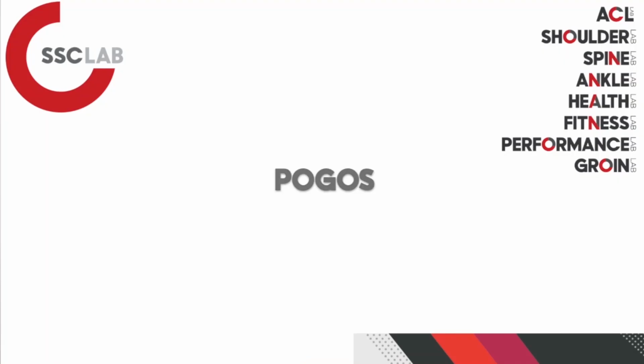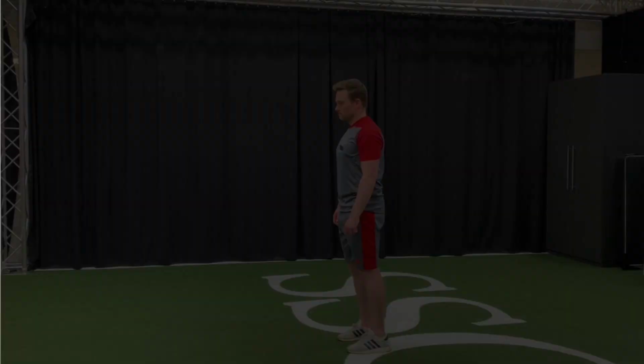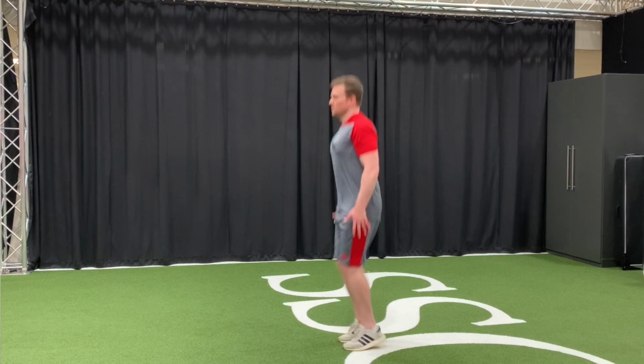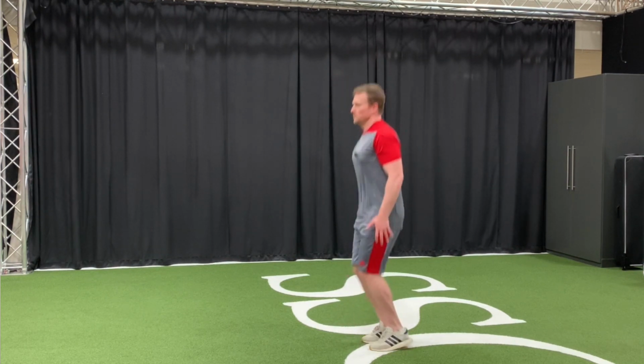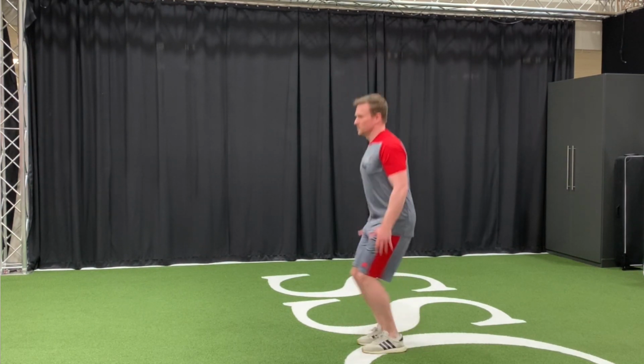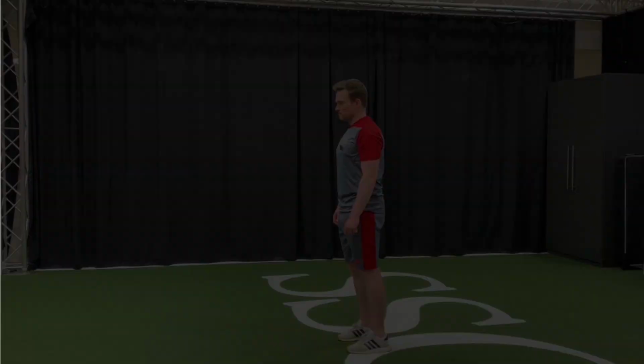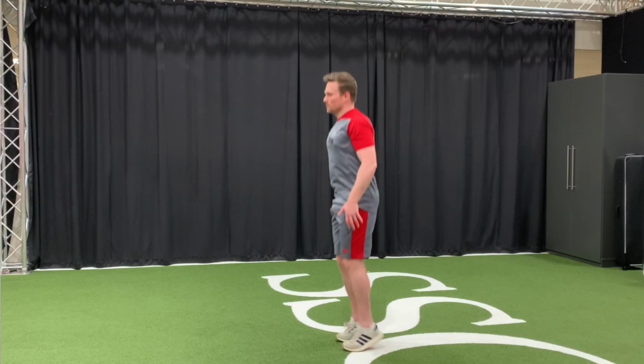And once you've built up a decent level of calf strength, we want to improve the tendon's ability to handle those high stretch, short cycle loads. So we'll bring in exercises like hopping. So you can see Jack there doing a pogo hop. So it's a bouncy exercise. You want to be short on the ground and try and keep the knees straight so the ankles are doing most of the work as opposed to the muscles around the knees. We're trying to get maximum height for the shortest time on the ground.